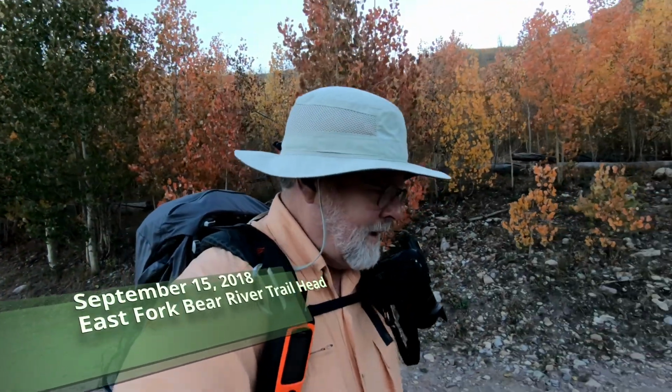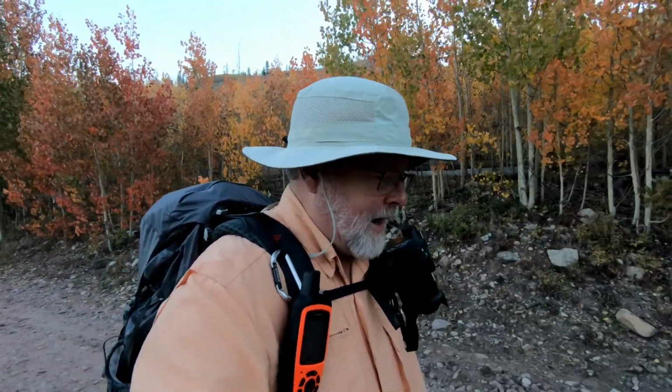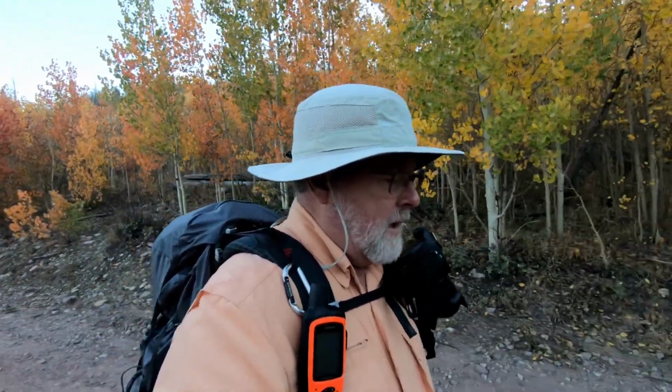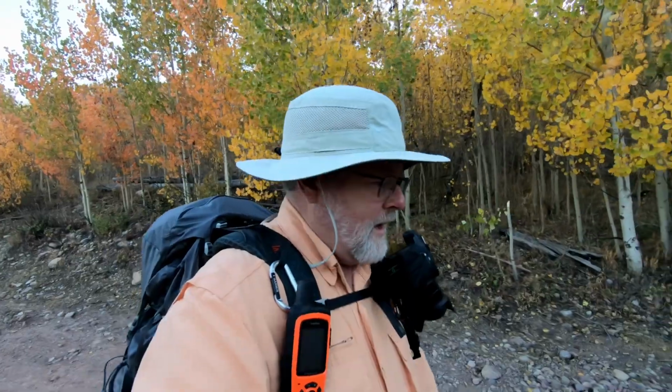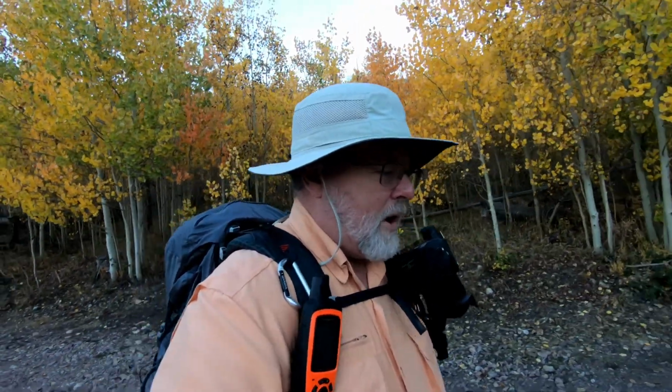Morning, everybody. It's Saturday, September 15th, I believe, just around 7 o'clock a.m. and I'm back at the East Fork Bear River trailhead. I was up here a couple weeks ago, well, that's actually more like a month ago. Went part way up the Pryor drainage.